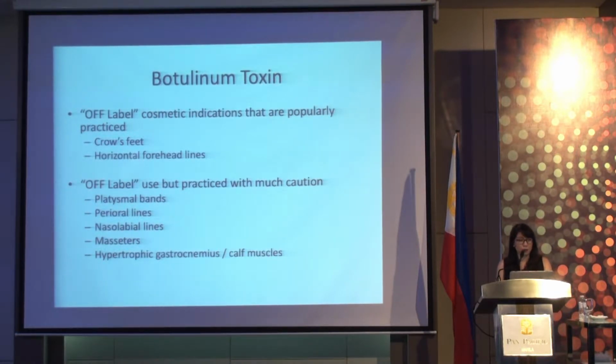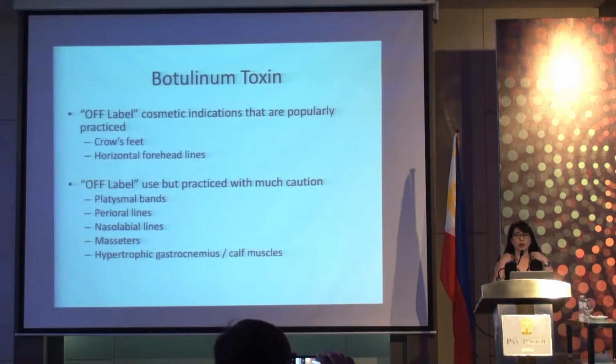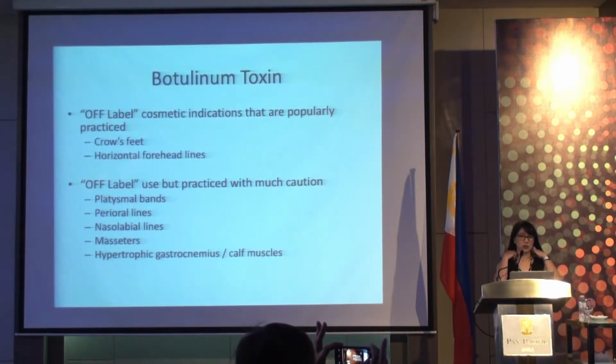But of course, we use it for different areas: the platysmal bands, perioral lines, nasolabial lines, masseters, and hypertrophic gastrocnemius muscle or calf muscles. And some of you are probably wondering why you inject those areas. Our beauty pageant contestants are the ones that come to me for this, so that when they're wearing their bathing suit, they don't have very bulky muscles on their legs. You also use it now on the trapezius muscles, so that when they're wearing their bathing suit, this is not muscular, so you want to taper it.